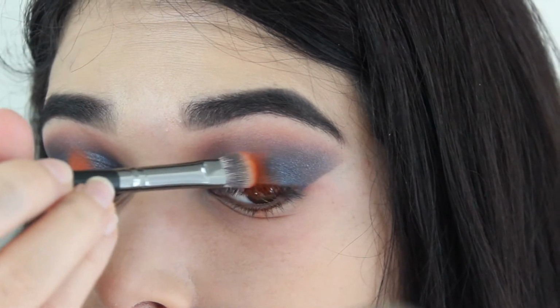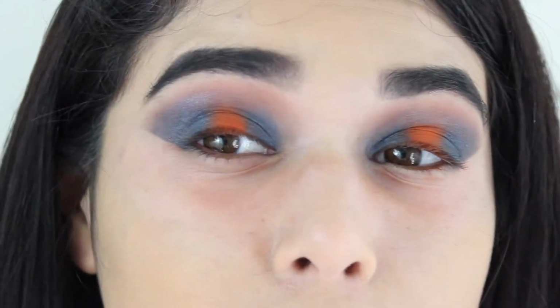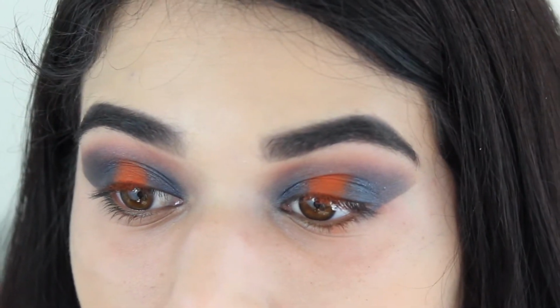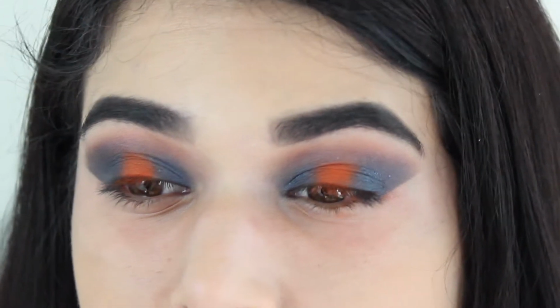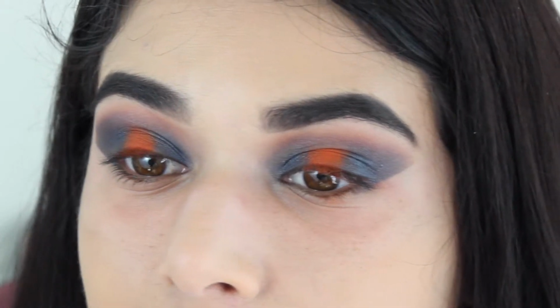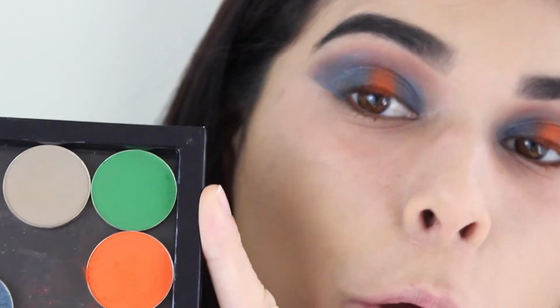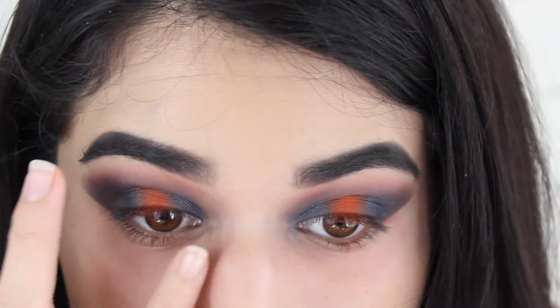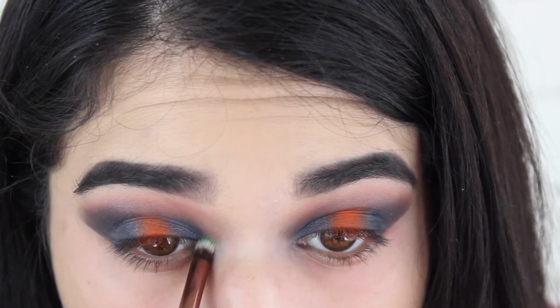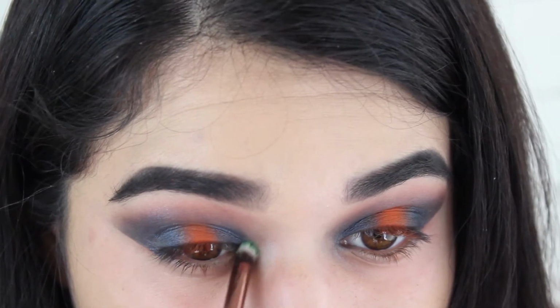All right, well, and deepening up that orange again. All right, so this is where we're at so far, and you know, I'm not totally mad at it. It's definitely different, but we gotta still figure out where to put that green, and I feel like the only space to put it is like lower lash line. So again, this is the prehistoric green that we're working with. Why don't I put it like inner corner and lower lash line? It's a little darker on the skin than it is in the pan.